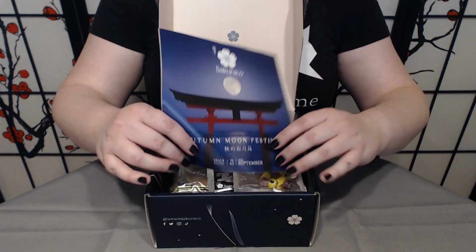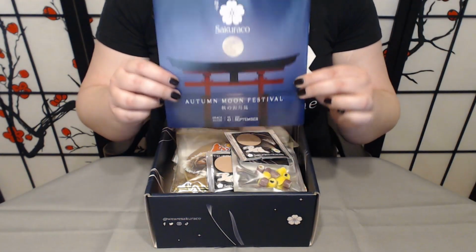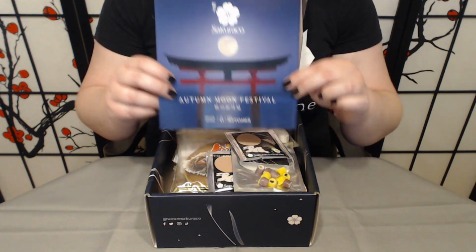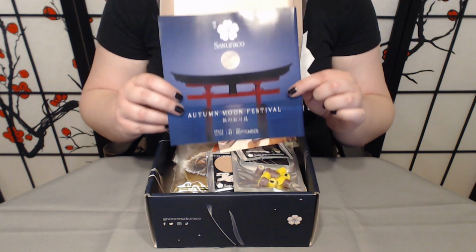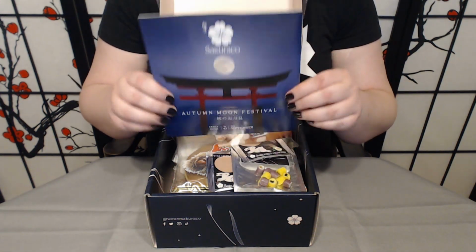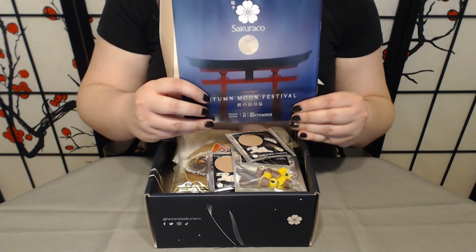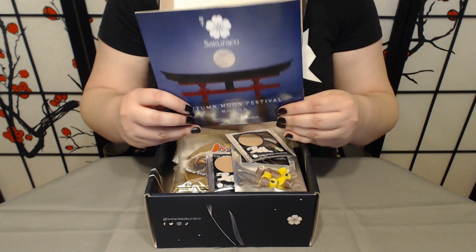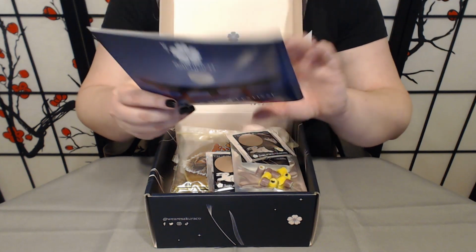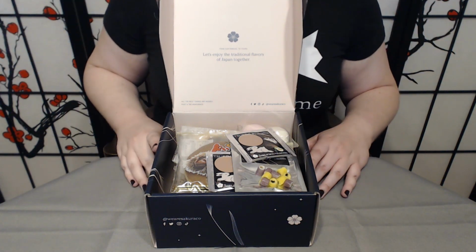Yep. So we have our culture guide, the Autumn Moon Festival. I am so excited for this box. So the culture guide is really helpful if you do get one of these boxes. I highly recommend that you keep it on hand. I use it all the time when I'm planning these to figure out what's going on, what to expect. But they also have information on makers and different cultural events and places and things. It's really fascinating. I love these. I actually keep them all. I still have all of them that they've sent me. I keep them, I file them away.